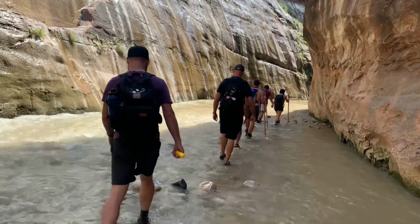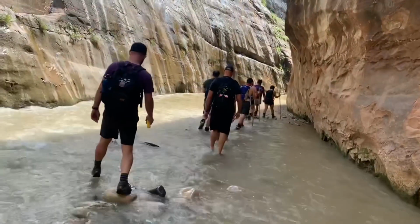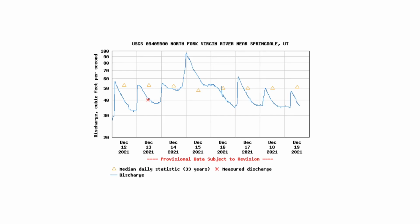It's in these slot canyons from the Virgin River. So on the park's website, there is this constant meter that is measuring the cubic feet per second, and if it's over 150, then the Narrows close. So you really have to keep a close eye.